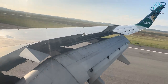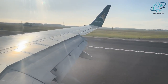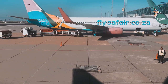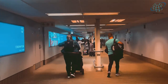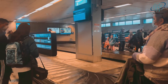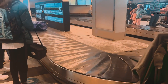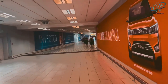And here we go, we finally touched down at Cape Town International Airport after a 2 hour and 10 minute flight on a Boeing 737-800. The aircraft made its way to the parking slot and we all disembarked the flight and went to get our bags. And my bag just arrived. I finally got the bag and went through the exit.